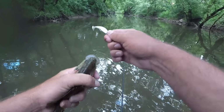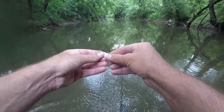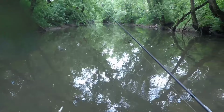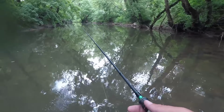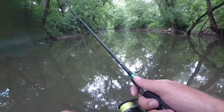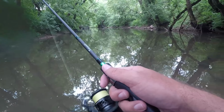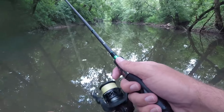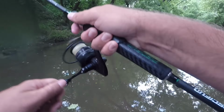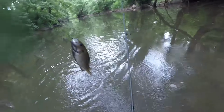I really like this white swim bait for creeks and rivers and stuff. It feels like it catches a good variety of sizes and fish. The small ones, I've got big ones, I've got tons of rock bass, smallmouth, largemouth, spotted bass. It catches a lot of those fish right there. Oh my. They are just sitting out here waiting for something to swim by.